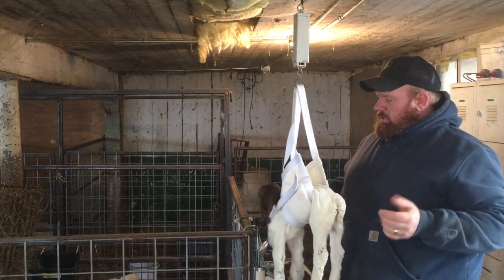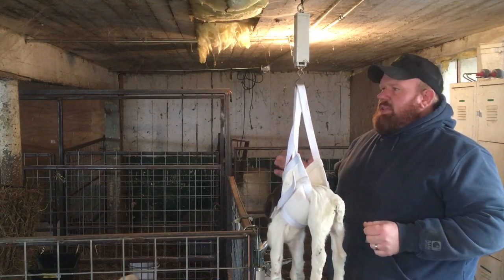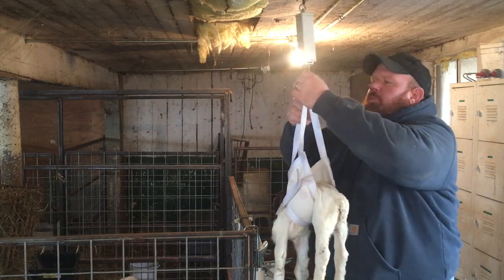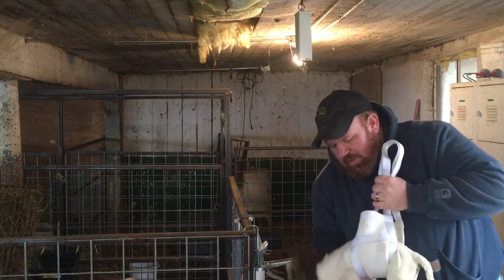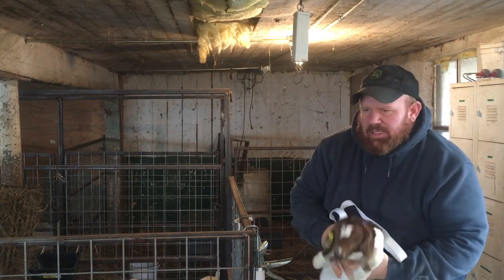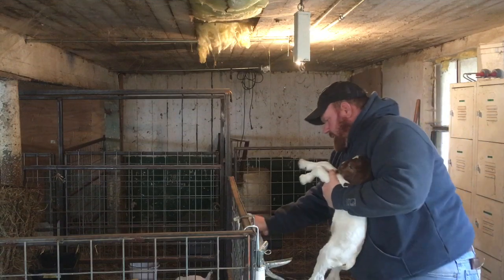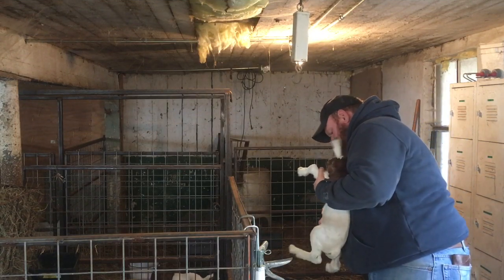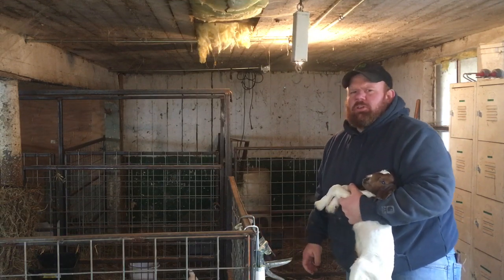So we've got his weight, he's ear tagged, he's got his selenium. So now we're going to spray the navel to sanitize the navel. I usually like to sanitize the navel when they're still wet, but his is dry, so we're going to just give him a spray. And it can still burn a little bit, so they're going to kick a little.